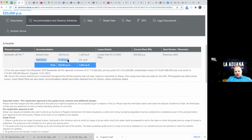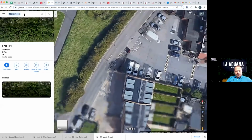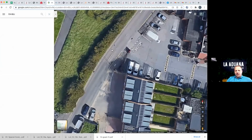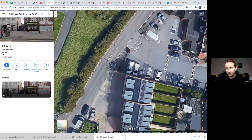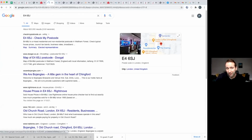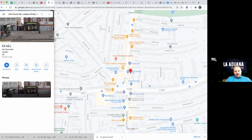It says that the first floor is only 231 square feet, and all those numbers were taken from the VOA website. However, we looked at this quite in depth in our Auction Buyers Club calls, and let's look at the map of it, because I bet that first floor is massively bigger than 231 square feet, and the VOA office, for some reason, only put 231 in there. That will be the chargeable space, I would imagine, under business rates, whereas what Santander might have done is proportion off part of it as maybe storage or something like that, and maybe the auction house has just misinterpreted that. I think that is a big opportunity.